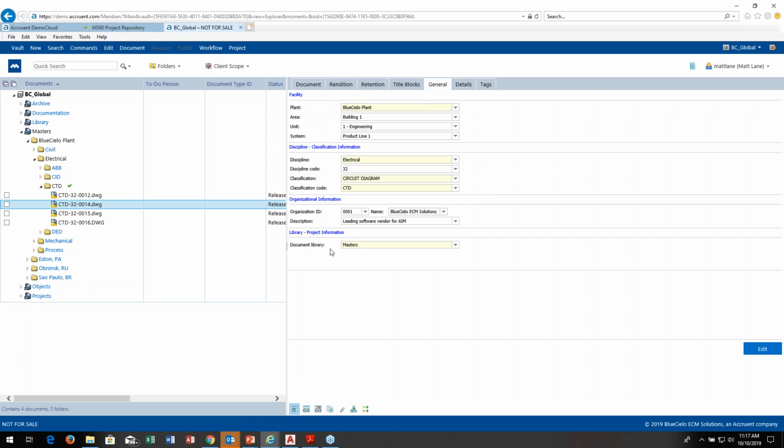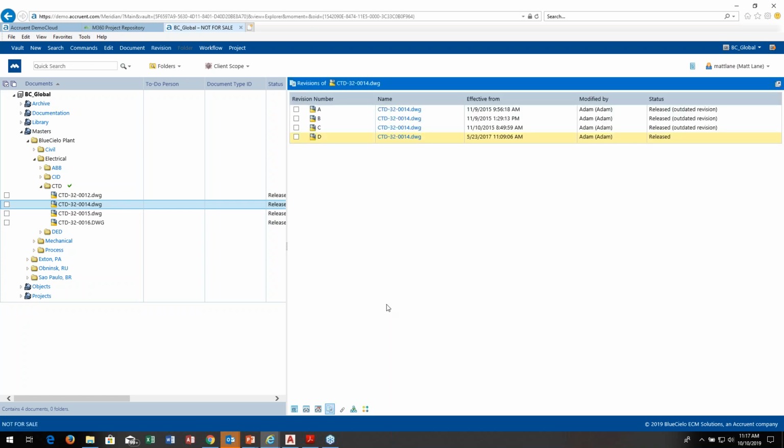Now these property pages are all configurable, and these are properties of the release document. When a drawing is assigned to a project, it may have other particular project properties associated with it. I can also, for any document, see its revision history and go back to those past revisions and view those if necessary.